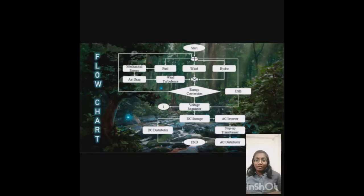Okay, now for the flowchart, we have three flowcharts for this project. One is for the energy conversion part, and the other two for the IoT part. For the energy conversion part, as I mentioned earlier, we have fuel, wind and hydro. For the wind and hydro, it enters the energy conversion part directly. For the fuel, it has to undergo a few steps because it's chemical energy of the vehicle.